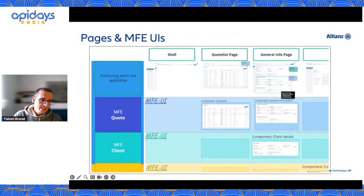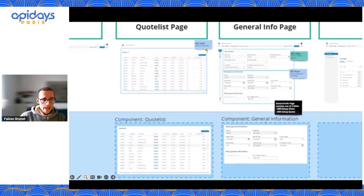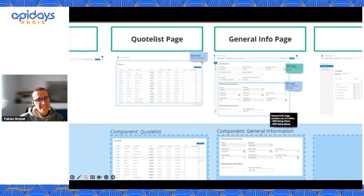In terms of structure, as I said before, we have a shell. The shell comes with a transversal part: we have a micro-frontend specifically for the header and the left navigation, because sometimes we need to have some parts of other domains in transversal parts. So we assume we have here some specific things of another domain. In the real page, for example the quote list or general information page, we may have just a header and a full quote part, or a quote part on the bottom and a client on the top. But in fact, it's just one page, no more.